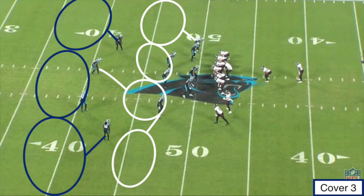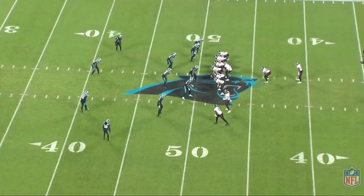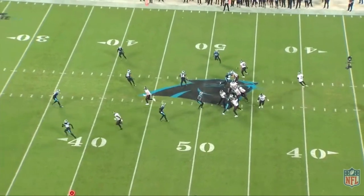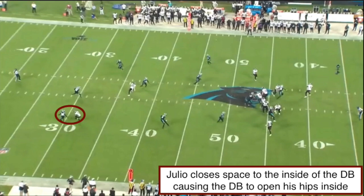So defensively, we're going to see a cover 3 look by the Panthers here. And offensively, we're going to see Julio at the bottom of the screen just running this deep out route. At the snap of the ball, once again, I really just want to focus on how Julio sets up this route here. He's going to attack vertically, closing the space between him and the corner, attacking on the inside half of the corner, influencing him to flip his hips inside, prepare for a post route or a deep fade here, whatever it might be.